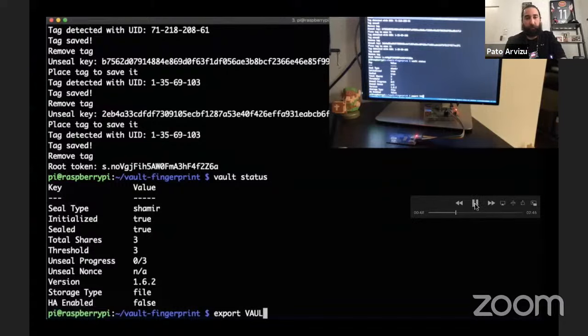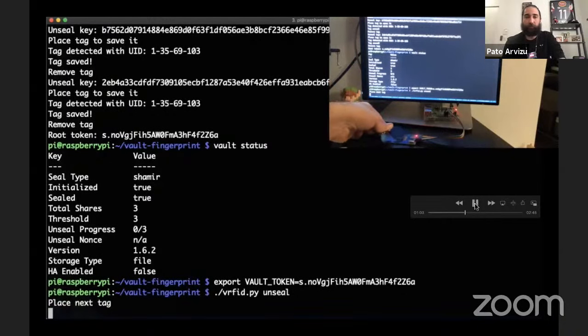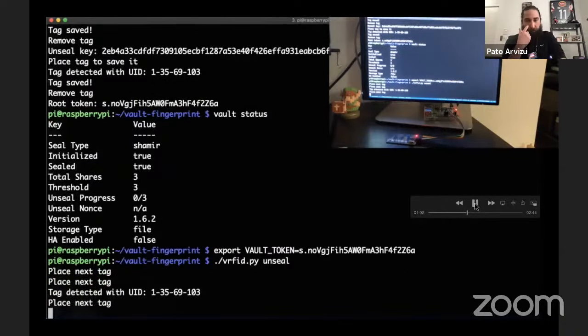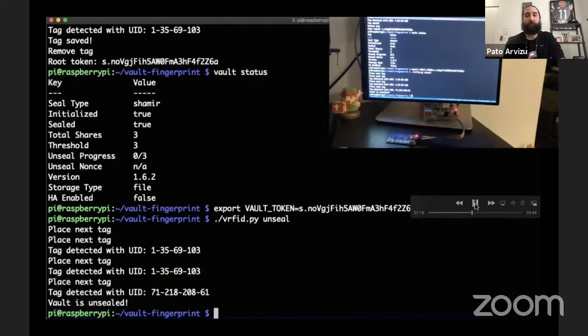Cool. So Vault is initialized, still sealed. We get the root token. We put it there. So now we are going to unseal it. We're going to use the tags that we were using before. So press that one there, detected. Press the second, or scan the second one, same ID, but we know it's a different one. And the third one, Vault is unsealed.